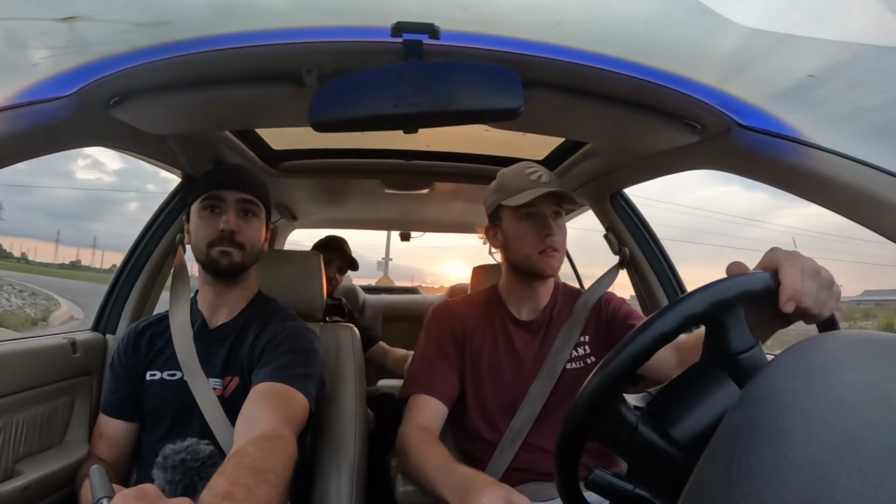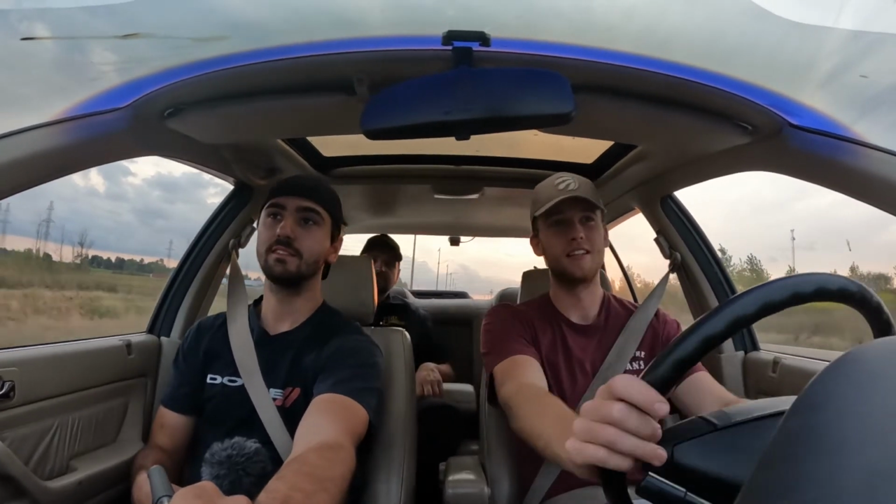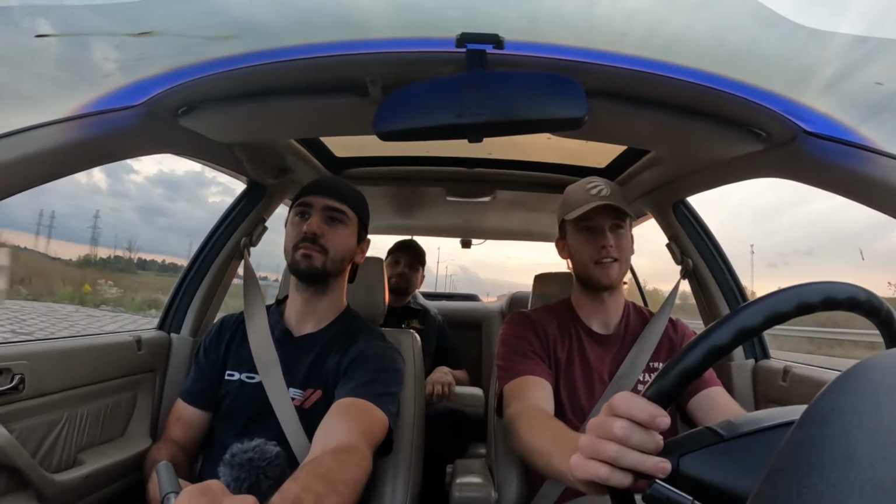Always signal. Anyone seen an oil trail? Always use your signals, children, while driving. Also, we do plan on putting in lowering springs and sway bars so we can get this sloppy body roll away.